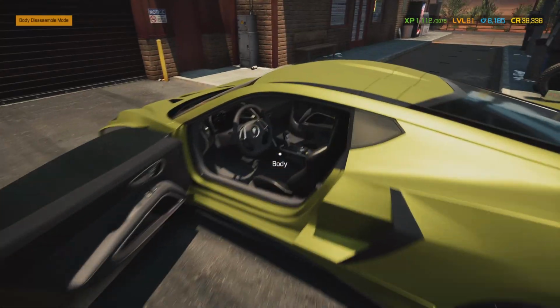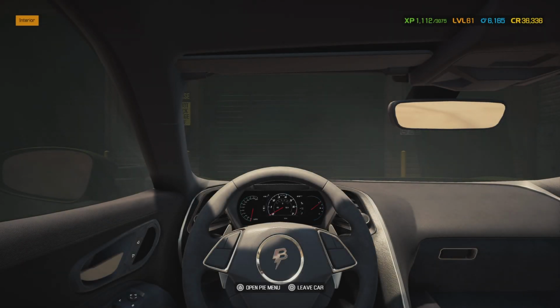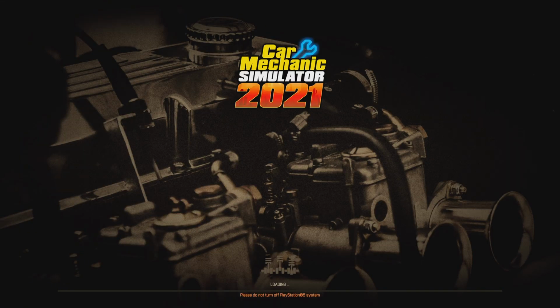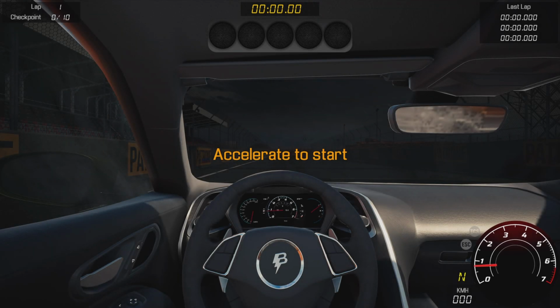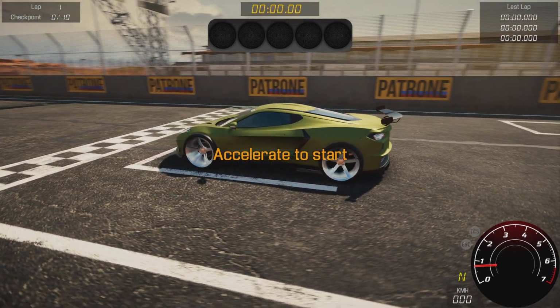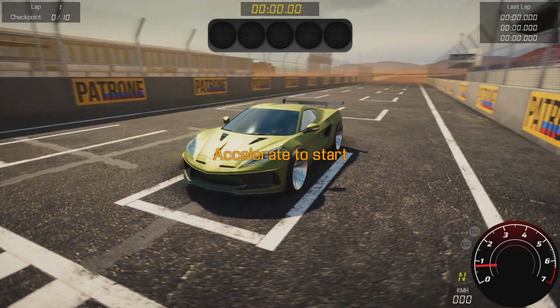So let's take this bad boy around the track and see how it goes, guys. What you guys thinking? Good, bad, uncontrollable, doing flips and cartwheels? Let me know down below. But I personally think it should handle pretty decent. It is a C8 on slicks, you feel me? How could you possibly mess it up? Give you a final 360.